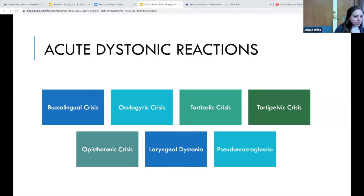Your oculogyric crisis is basically you'll have spasm of the extraocular muscles. Most commonly, they'll be deviated upwards. Torticollic crisis, you'll see abnormal asymmetric head or neck positioning. Crisis, you'll have abnormal contractions of your abdominal wall, hip and pelvic musculature. Opisthotonic crisis, you'll see flexion, posturing with arching of the back.